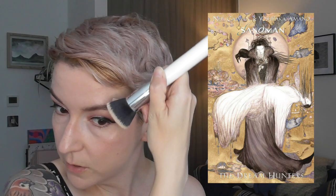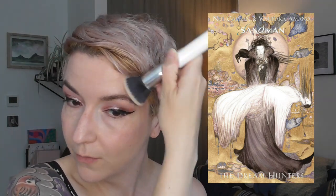So this is a comic, or at least an illustrated story, by Neil Gaiman, who is one of my favorite authors of all time. And I can almost directly blame him for me being in the UK, because of his book Neverwhere, and I think that's the book that really inspired me to want to live and be in the UK. So he's an important author for me.